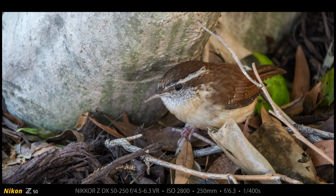And look, it's another bird photograph. I managed to get pretty close to this beautiful and tiny Carolina wren as it was thrashing around in the leaves near some hedges in downtown Chattanooga.